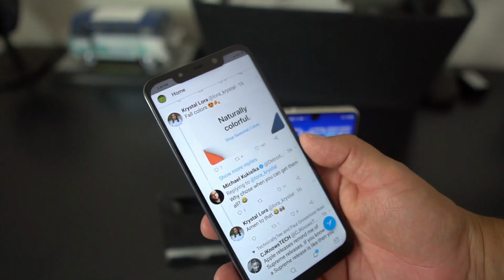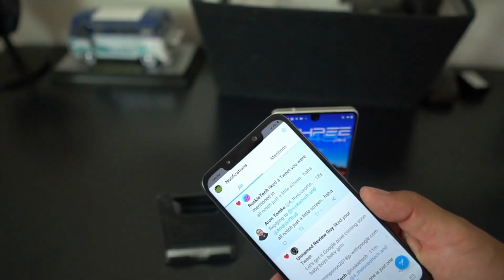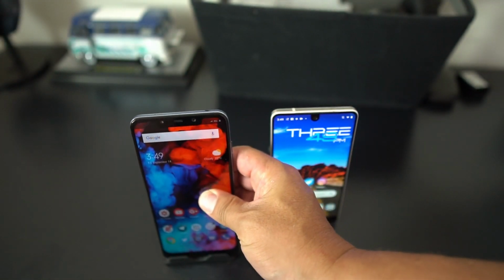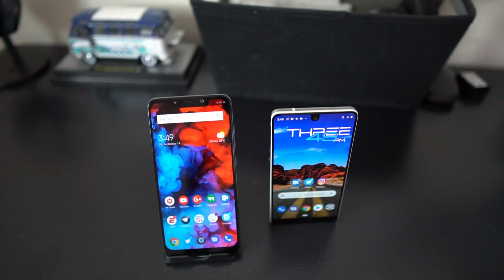I can't complain about the gestures on here. I mean, I love it. I love it better than Android Pie. A lot of people think I'm crazy, but I just think that it's simple, and that's the way Google should do their software, is keep it simple. I think Xiaomi's gestures just work a lot better than the Essential phone.